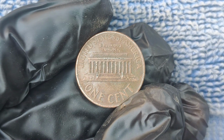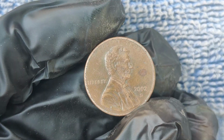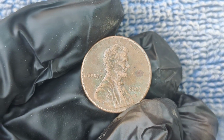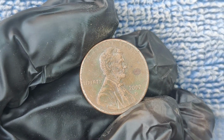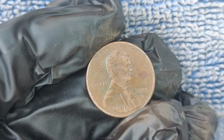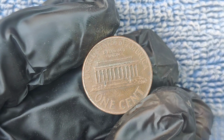So, how do you identify a 2002 D double die Lincoln penny? Here are some key steps to look for when inspecting your coins. Examine the inscription. Look closely at the Liberty and "In God We Trust" inscriptions. If you notice any noticeable doubling in these areas, it's a strong indication that you have a double die error coin. Check the date, the year 2002 on the obverse is another area where doubling can sometimes occur.